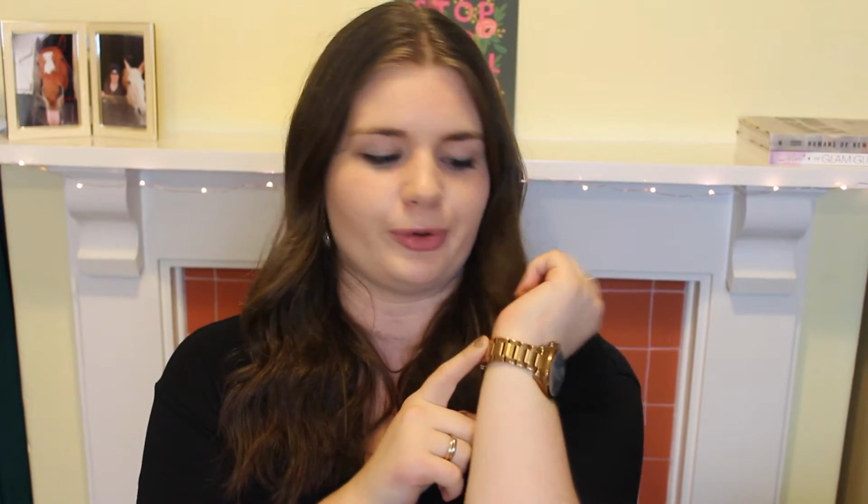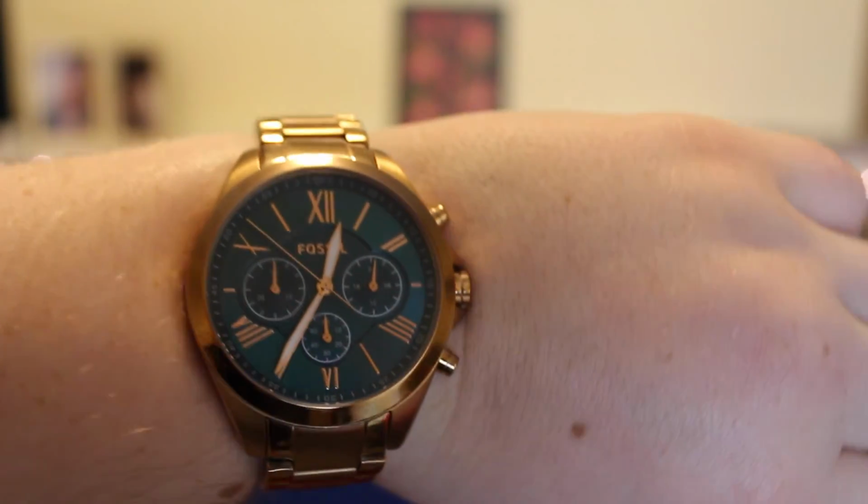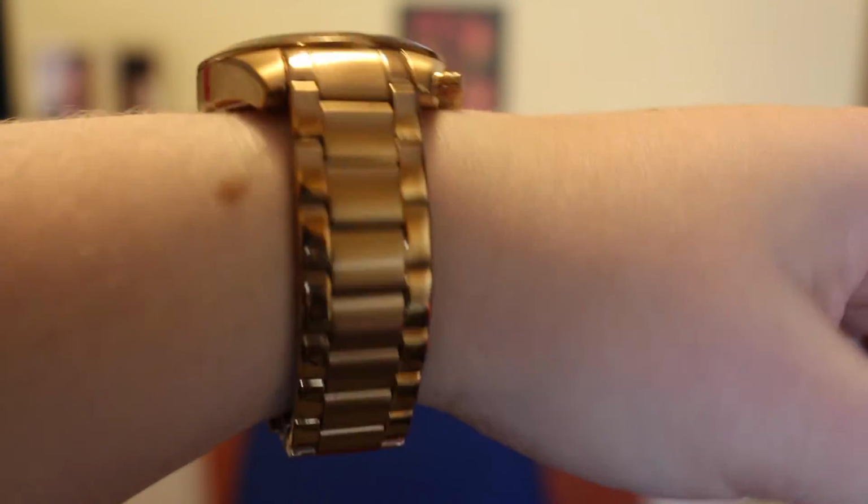This month I've also been getting into gold jewellery more. I used to be a big wearer of silver jewellery and also rose gold even when that came out, but since the summer when I got this watch, this is from Fossil, this one is more of a goldy bronzy kind of colour rather than the rose gold one I had before it.